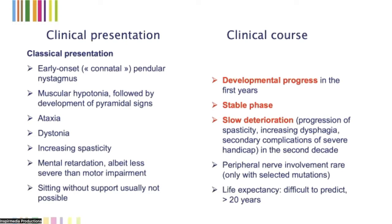But what we also see is that patients really have a developmental progress in the first years. They develop head control. Some go on to sit without support, although it's the minority in this classic group. They learn to talk. The patients who do talk definitely learn to communicate, even if they don't have verbal speech. So there is a progress. It's not like patients who, because they don't develop so much myelin, don't have developmental progress. Then you have a stable phase. And then in almost all patients, we see a slow deterioration. So that's a progression of the spasticity, more problems with swallowing, increasing scoliosis of the back, for example, contractures. And that usually sets in at the end of the first decade, beginning of the second decade.